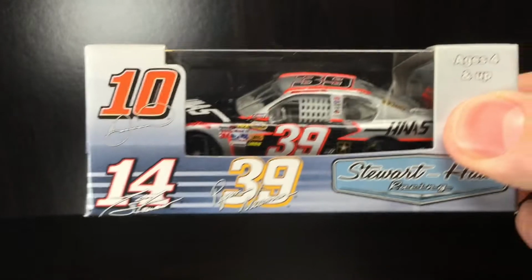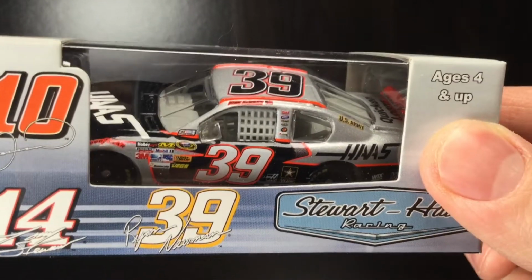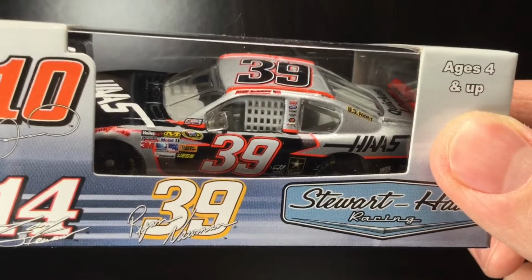Today's car is a little bit out of the ordinary. It's borderline classic, borderline bargain bin, because I got this thing dirt cheap, but that's beside the point. Here is Ryan Newman's 2012 Haas Impala, and this is a diecast that I just picked up randomly.